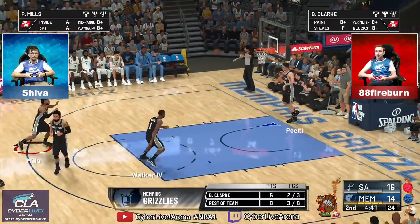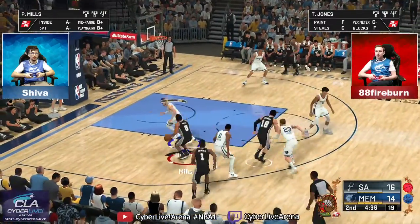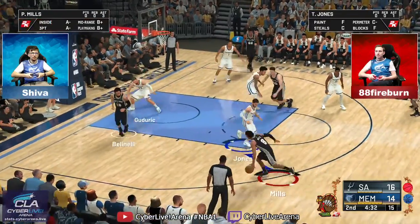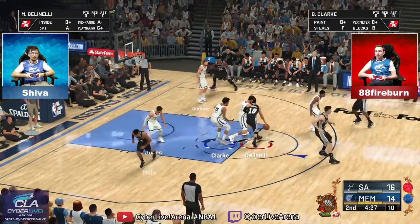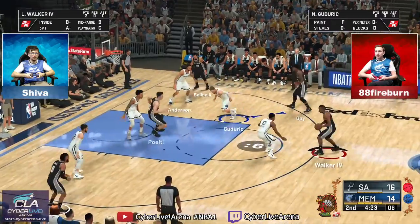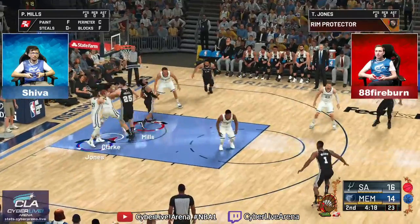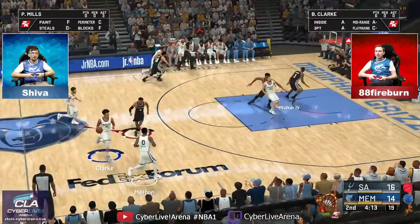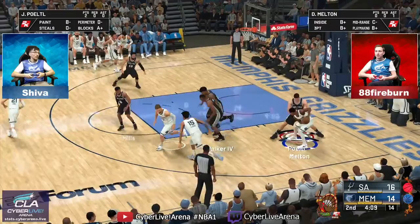On the court for San Antonio, they've got Poeltl. Rudy Gay is out there with Bellinelli. And it's Mills. And it's Walker in at the two-guard spot. Back to Mills. Pass to Bellinelli. Gay outside. Clock at 6. Here's Mills. Got a hand on it. Well, this is where measurements don't tell the whole story. Clark is a tremendous shot blocker despite having an average wingspan.